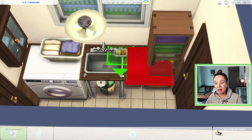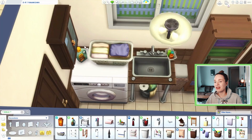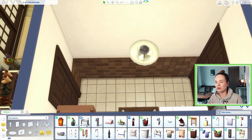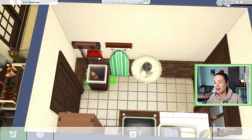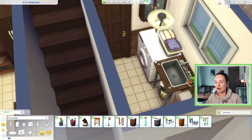And I also made sure to place down a laundry machine. No dryer though. I did that on purpose because I felt like it really fit the vibe to only place a laundry machine in here and no dryer, so that you actually have to hang your clothes outside on the clothesline.